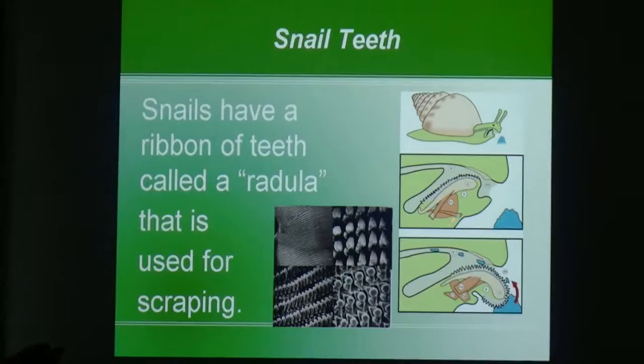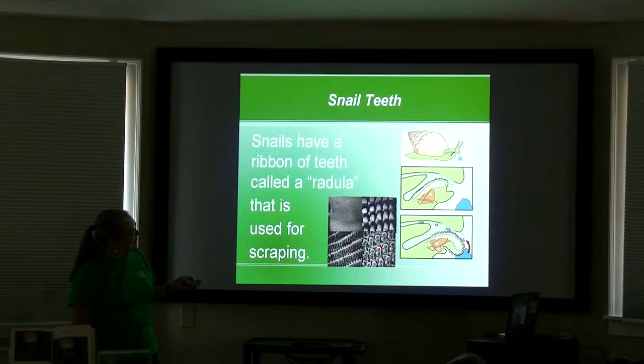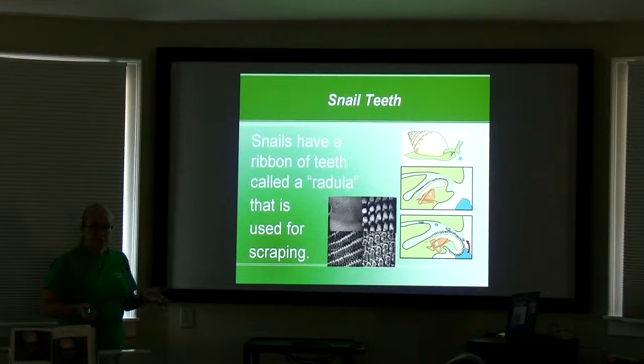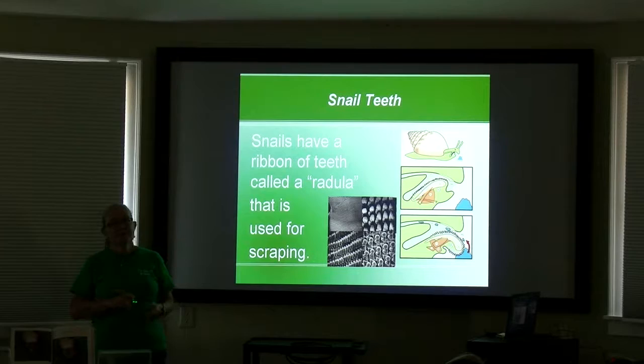They have rows and rows and rows of tiny teeth like a file. It's called a radula. And it's on a tongue-like mechanism that he scrapes across the surface and scrapes the material off. And you can see this in a trail going up the side of the house sometimes. If you've ever seen a real squiggly trail, that's the snail going along scraping his tongue. And if you have one in an aquarium, a water snail, you can see it crawling up the side and you can actually see it scraping the side of the aquarium.